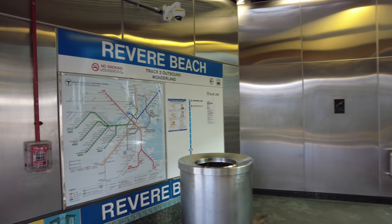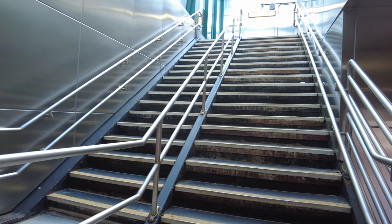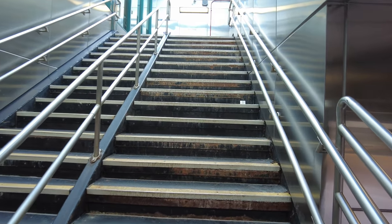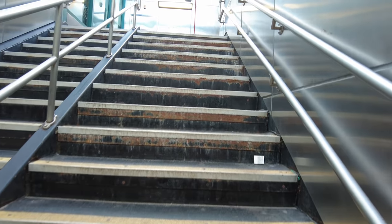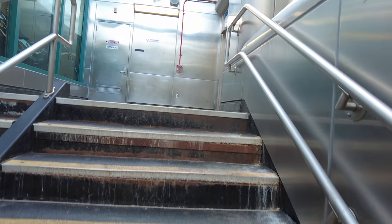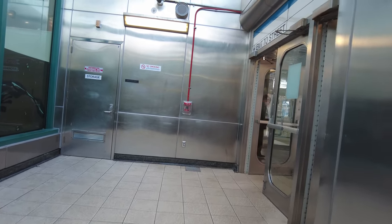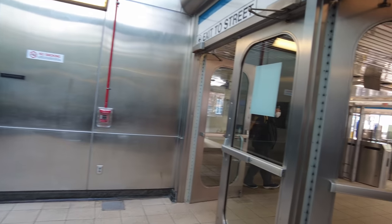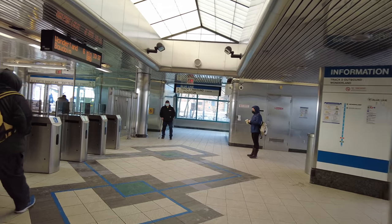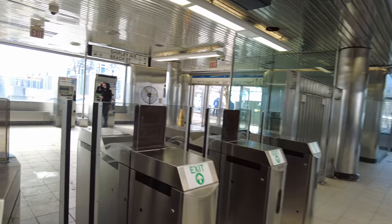So Revere Beach is located in Revere, Massachusetts, about 5 miles north of downtown Boston. It was originally named North Chelsea, but was renamed Revere after Paul Revere, the American Revolutionary hero, who warned that the British are coming. Although he didn't actually say that, he said the regulars are out. It was supposed to be a secret midnight ride.